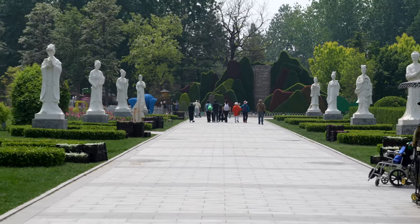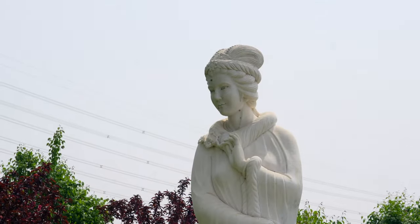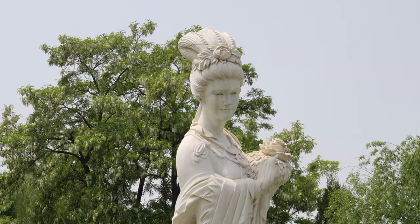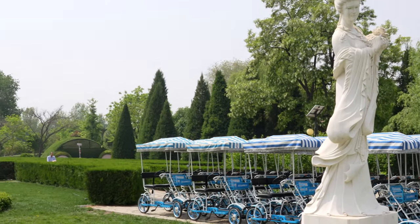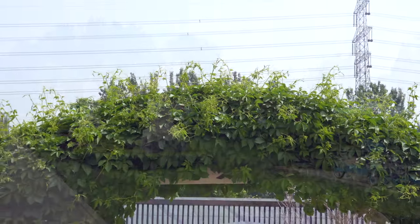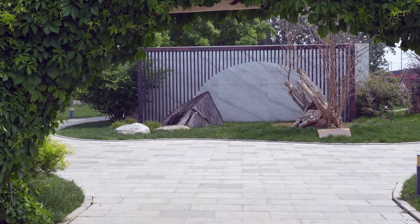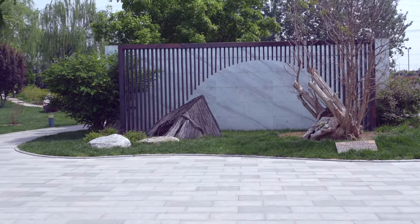We're going to take a little walk through the northern section of Garden of World's Flower Park. We're coming in through the little used north entrance, close to the subway stop where I got off. The main gate is the southern gate, so there's a little bit less people in this part of the park.